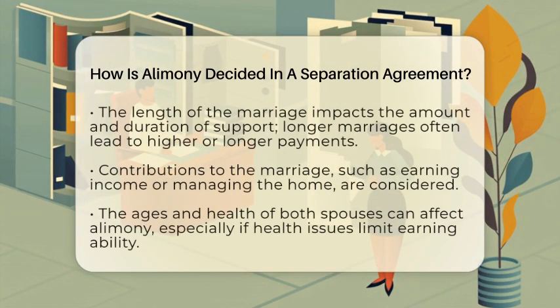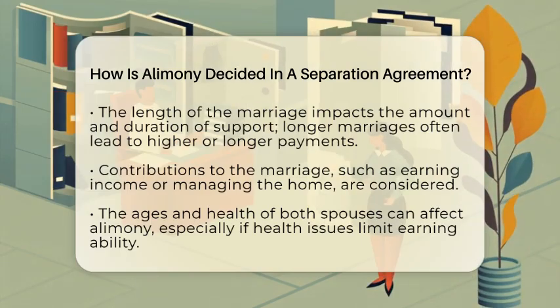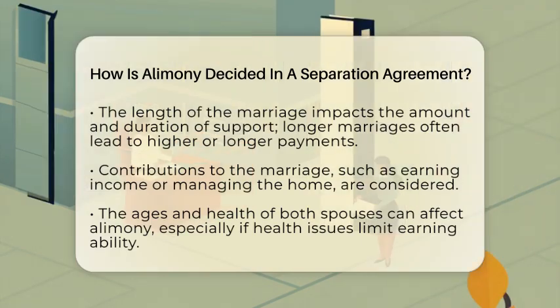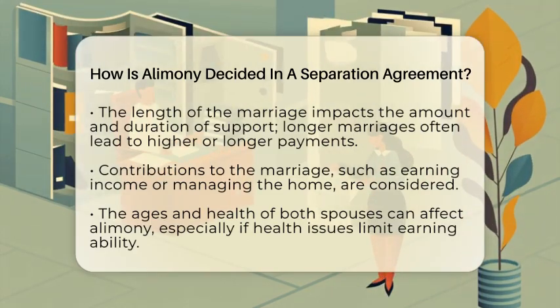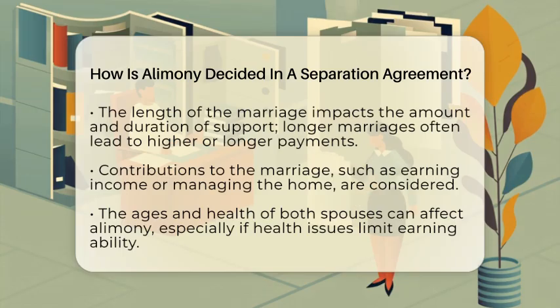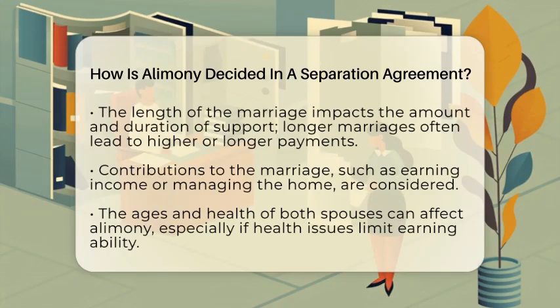Next, the court or the spouses consider the lifestyle they built during the marriage. If they lived comfortably, the agreement might aim to keep that standard. If the marriage was short or simple, alimony might be less or not at all. Another key factor is how long they were married. Longer marriages often lead to longer or higher alimony payments. Short marriages might result in little or no support, especially if both spouses are self-supporting.